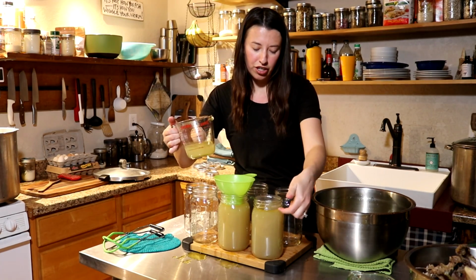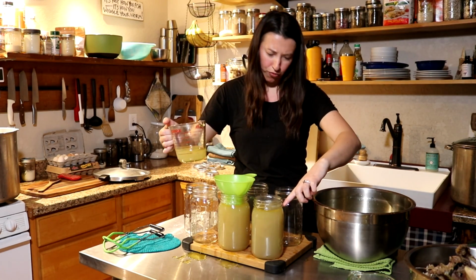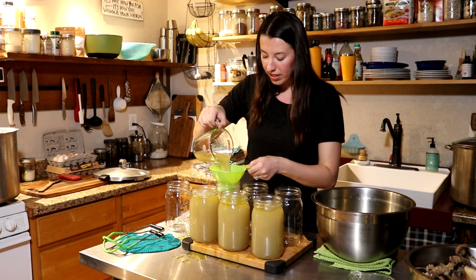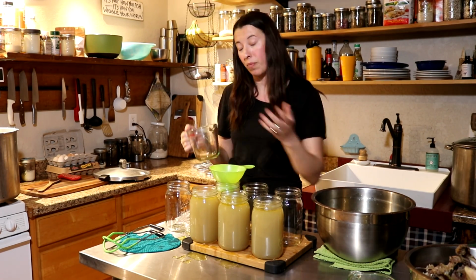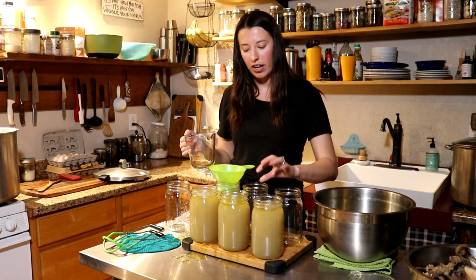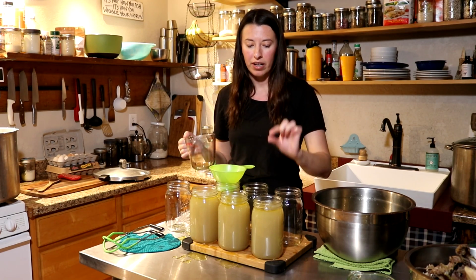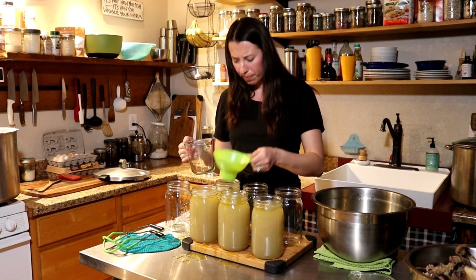And there are these little indication marks, so there's a bottom rim, and that is about an inch. The reason you want to leave that space is because the pressure canner is creating a vacuum seal, and it's going to suck some of that air out. So you need to have a little bit of air gap. It can't just be liquid all the way up to the brim.